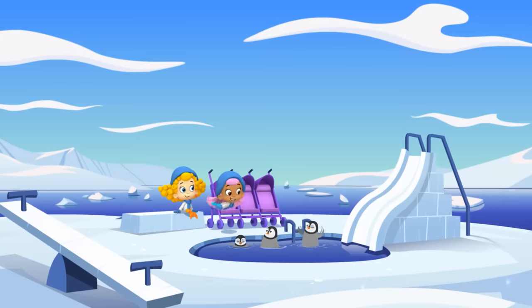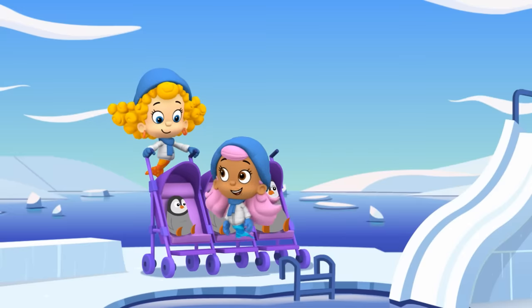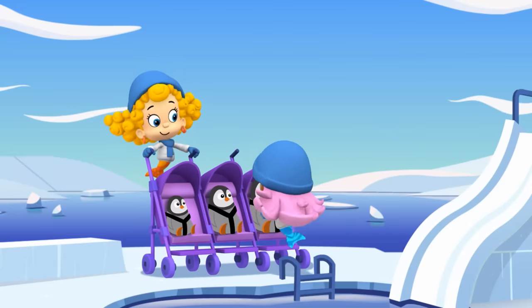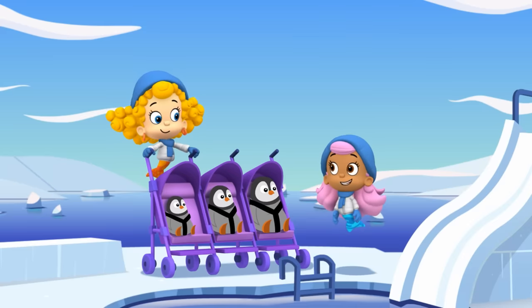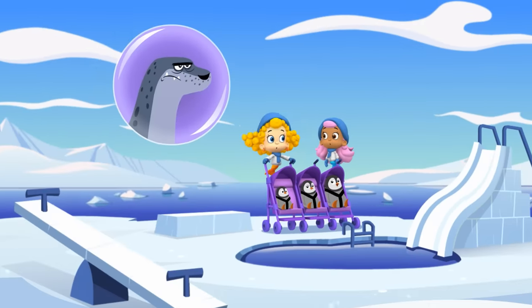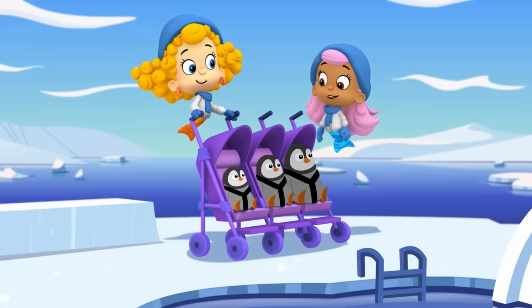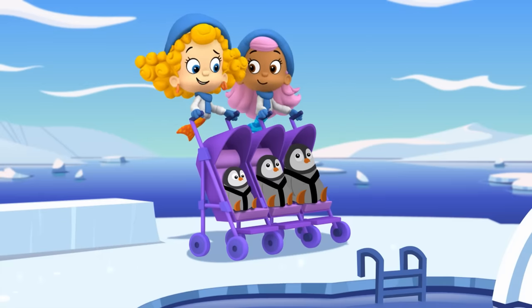Okay, babies, playtime is over. It's time for us to get you back to your mommies and daddies. Everybody into the stroller! Which one of the babies should we take home first? Little Chick, Middle Chick, or Big Chick? Let's take Little Chick. Okay, Little Chick lives in Icicle Bay. Let's go. But we better watch out for leopard seals. They eat penguins. Don't worry, little penguins. It's our job to keep you safe. All right, chicks, let's roll.